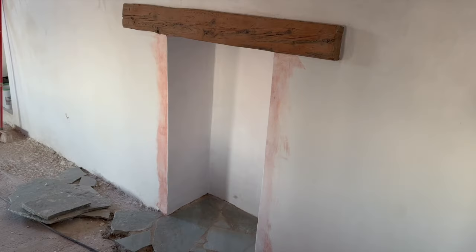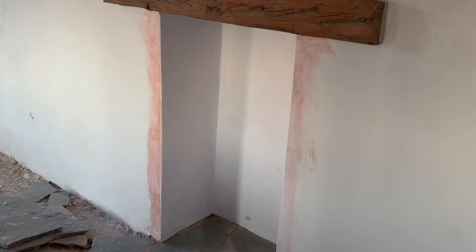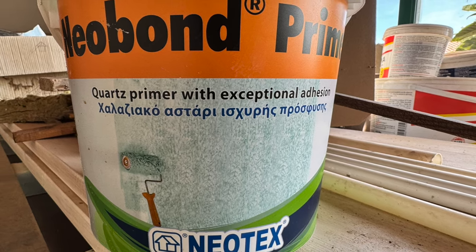Before putting the stove in place, I treated the alcove with quartz primer and 2 coats of white paint. Everywhere else in the house, I'll be using natural whitewash, but I thought it needed a little bit extra protection back there.